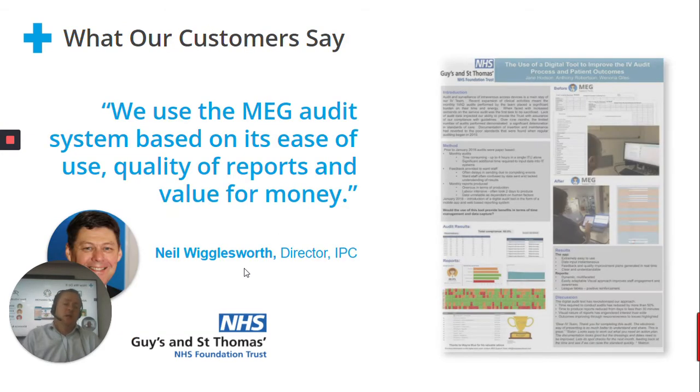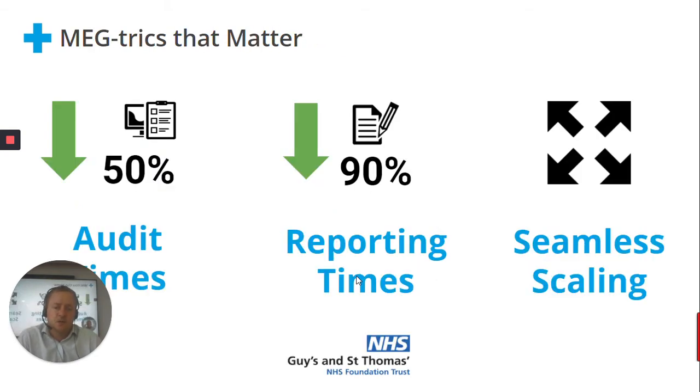And that would be clients like Guy's and St Thomas' in London. Up to November 2017, they were using another digital system called Wafer for conducting audits, and at that point they changed to using MEG. So this is rolled out across all 3 acute sites and community sites, and they did a before and after benchmark study on time savings. So this was published at a conference in Glasgow a couple of years ago, at an IPS conference. The amount of time spent auditing was reduced by 50%. And the amount of time writing up monthly action plans and reports was reduced from 2 days to just 45 minutes per staff member.